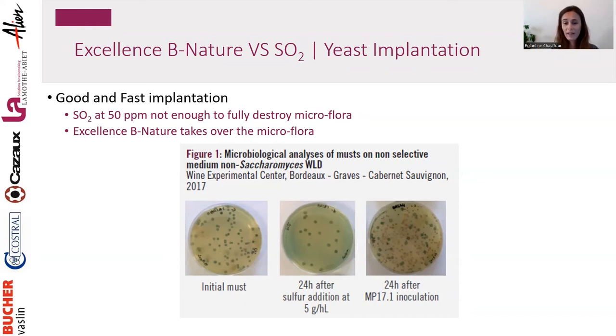The next one, as you can see, the plate is with also the green spot, but a lot of little red spots. All the red spots are Metschnikowia pulcherrima. So Metschnikowia pulcherrima produces pulcherrimic acid that binds with iron. That's why when you make a colony, it appears to be red.